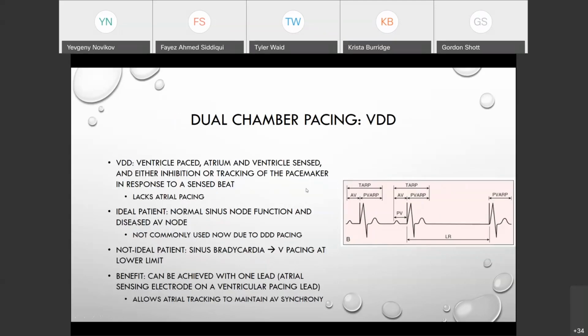All right, so the next one is going to be VDD pacing. This is ventricular paced, atrial and ventricular sensed, and either you're going to inhibit or track with the pacemaker in response to a sensed beat. So you do not have the ability to atrially pace here. You can sense everything, but you can't do anything about it from the atrial standpoint. The ideal patient here is somebody who has normal sinus node function but a diseased AV node, right? Because you don't have slow atrial activity. You are just worried about the slow ventricular activity.